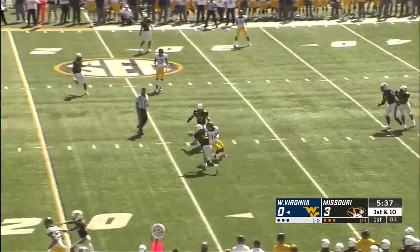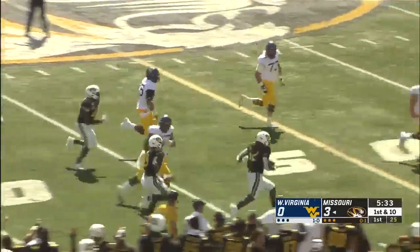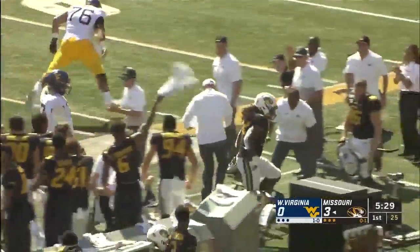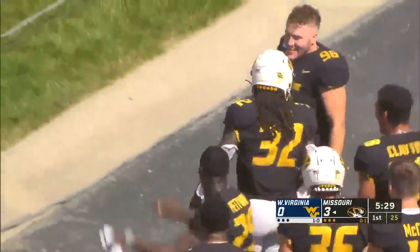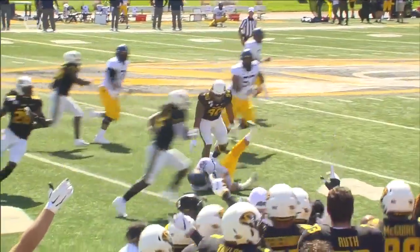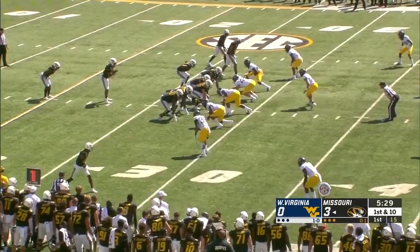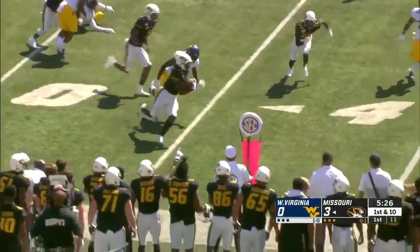Empty backfield, Kendall, pass is going to be picked off. Nick Bolton, and there he goes. Into West Virginia territory, and the first turnover of the morning goes in favor of Mizzou after a return of 35. Has to put the ball on the body frame, and this is obviously high right, and Bolton ends up picking it off, and then the penalty, it's a new emphasis this year. And that result, a 32-yard infraction against the Tigers.